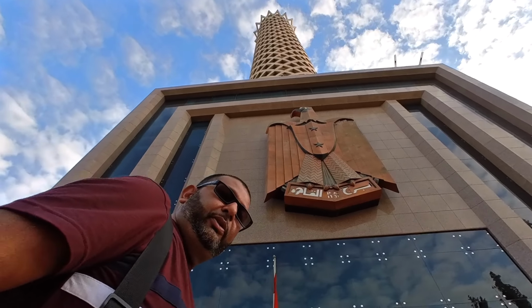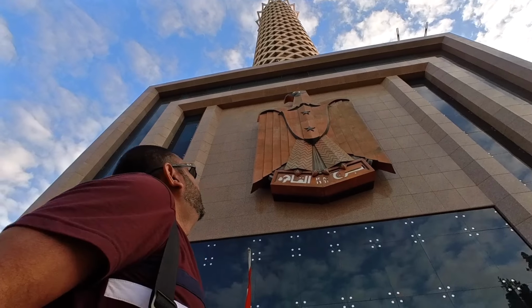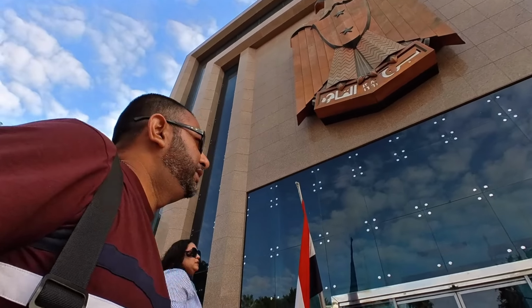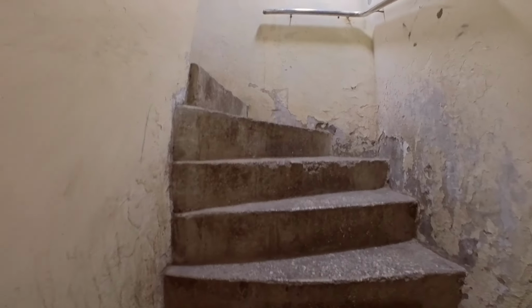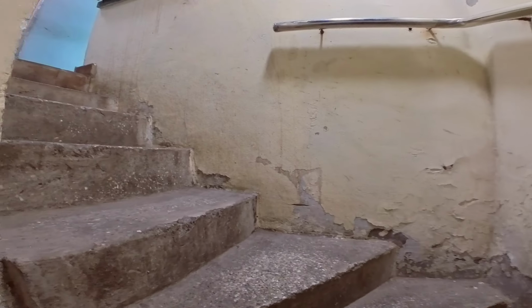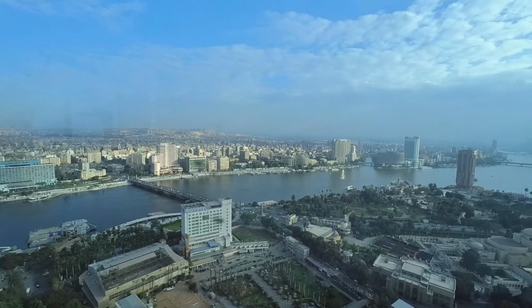Get on top of this tower thing. Let's see. It's like a maze trying to get on top of this tower. View from Cairo from the top.